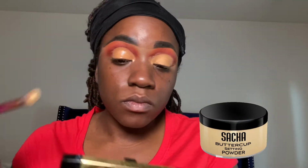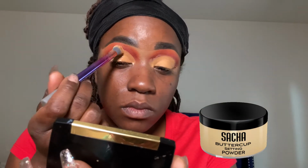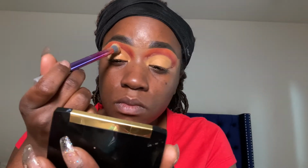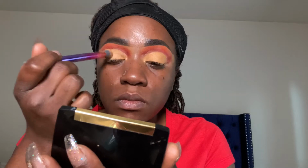Now we are going to take the Sasha Cup Buttercup setting powder and use it to set our cut crease and that concealer that we applied, so that when we add our shadows, they will not crease and they will stay. Well, that was my thought behind it.